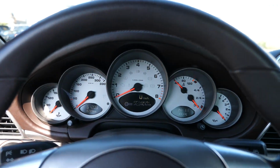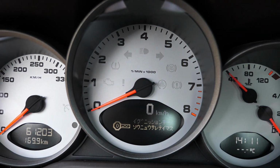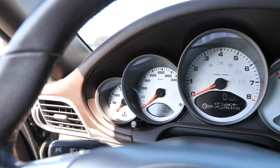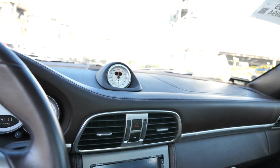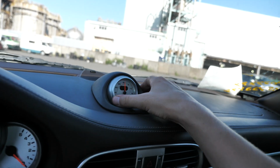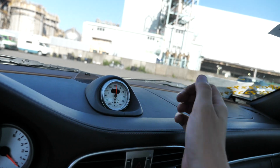Your standard Porsche five gauges, dating back to I don't know how long ago. Okay, that doesn't actually flicker, it's just the video refresh rate matching the one on the car. No missing pixels here, which is good. I don't know why you can do this, but you can set the direction that you want your little timer to be. So I guess if your passenger is timing you, I don't know.